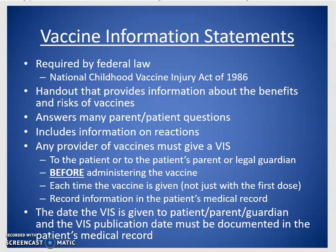And the date of the VIS is given to the patient, parent, or guardian, and the VIS publication date must be documented in the patient's medical record. Most clinics, when we're using EMRs, the clinic manager or the IT person will have that already on a template, and you'll just apply that template to that administrative note when you note the immunization. But once again, every clinic's different. Always follow the protocols, and do be aware that it does need to be documented that the VIS was given.